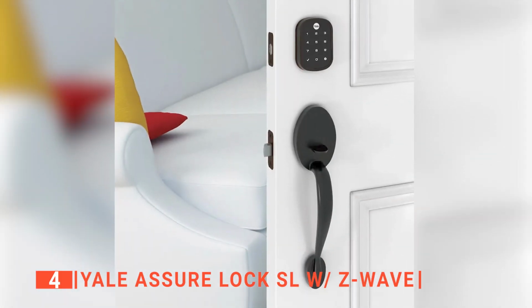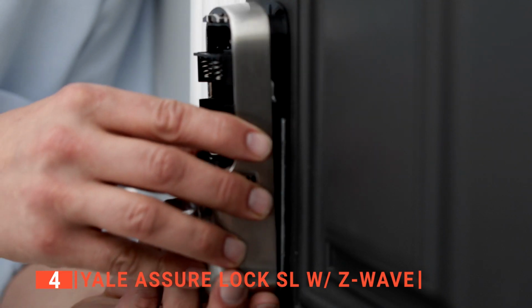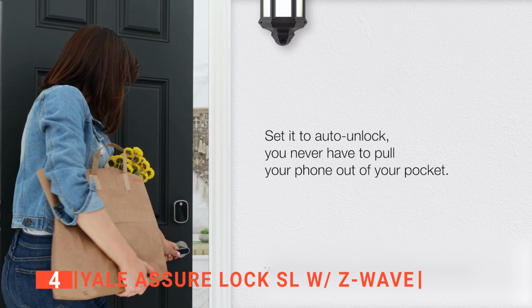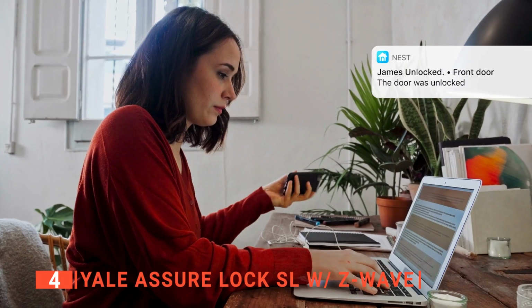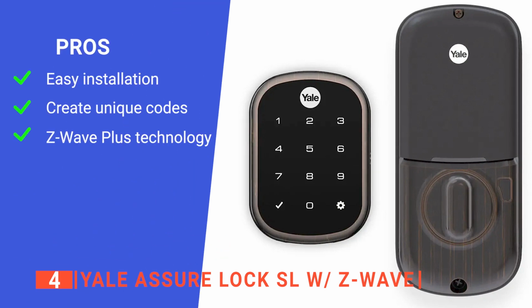This smart lock features a BHMA Grade 2 certified deadbolt that's fully motorized and super quiet. You also don't have to worry about marking your door, since the lock has a rubber gasket to protect your door's finish. On top of that, it has the auto relock feature, which helps you to ensure your door always locks behind you.